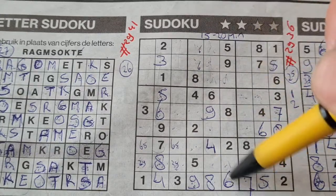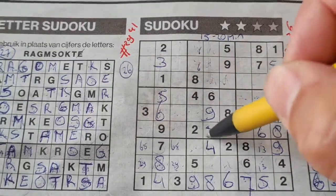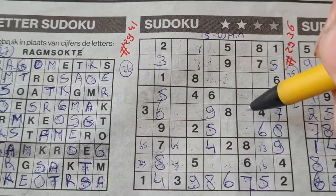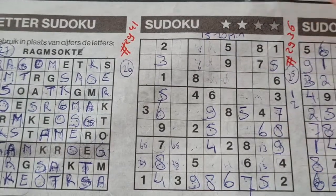5 in this column, 5 in that column, so the column between them, the middle column. The only place for the 5 should be there. 5 in this row, 5 in that row. So in the row between them, the middle row, the only place for the 5 should be there.